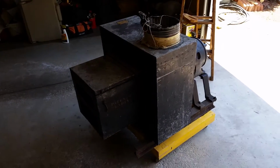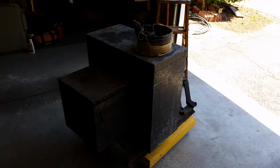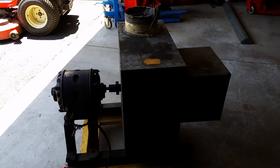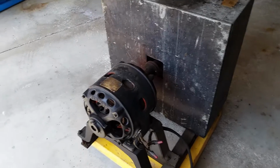A few weeks ago, I was at an antique engine show for the Ashtabula Antique Engine Club out in Ashtabula, Ohio. And on the back of a gentleman's trailer in the flea market was this blower that caught my eye, and I took a quick look at it and recognized it as an organ blower. And the second thing that immediately caught my eye was the Century motor that I recognized.